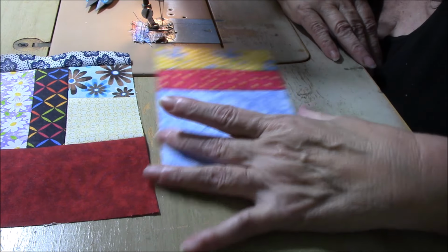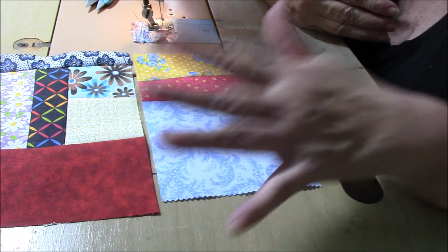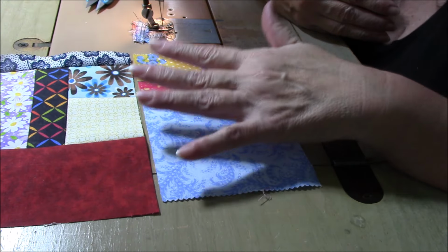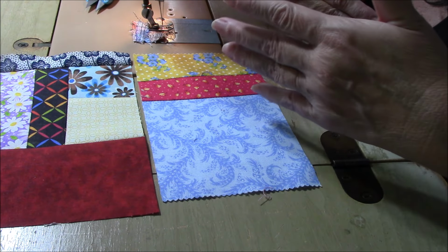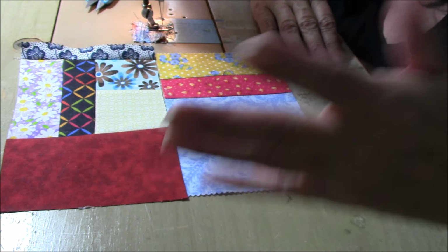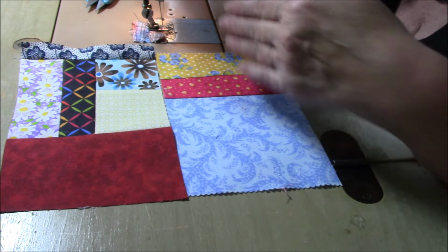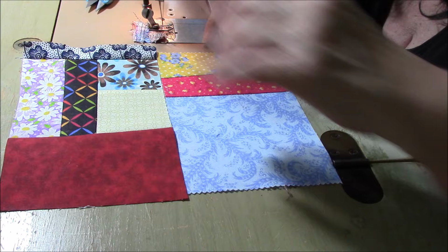I don't usually give you the sizes of the finished pieces because it doesn't matter. You're just going to slap whatever you get. You're going to slap those things together, and we just make it work. Whatever size yours is, you're going to have strips long enough to cover your side. And I think I'm going to do this. I think I like that.